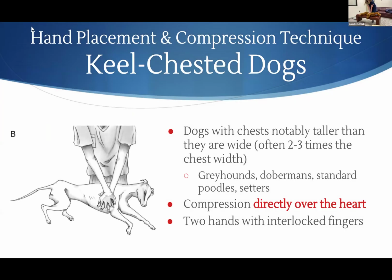A little bit of another caveat here, we're still into probably larger dogs. We're talking about keel-chested dogs now, those with a really, really skinny chest, and their chest is generally 2 to 3 times taller than their chest width. With these patients, regardless of their size, we're going to switch back to doing compressions directly over the heart, because their heart, as you can see in the picture, is so ventral that we're actually able to compress the heart between the two sides of the chest wall pretty well doing compressions this way. So we're going back to the same technique as far as compressions right over the heart. Our hand position is the same, our depth is the same, our rate is exactly the same. We're just moving back over to the heart.